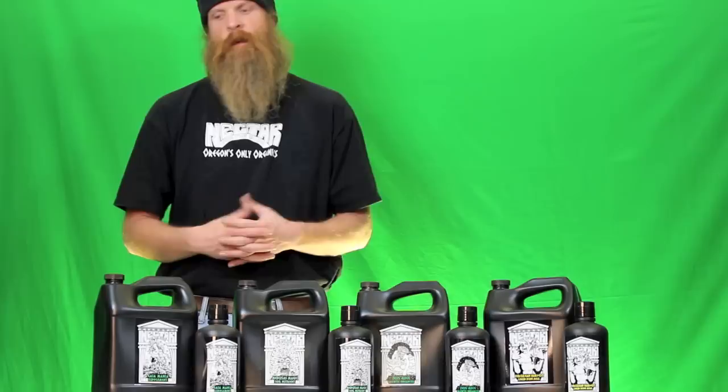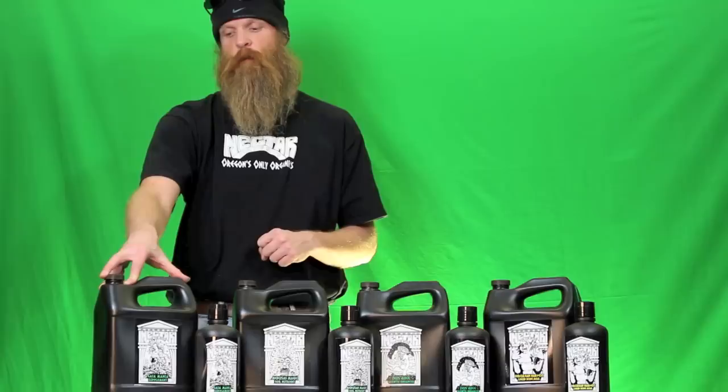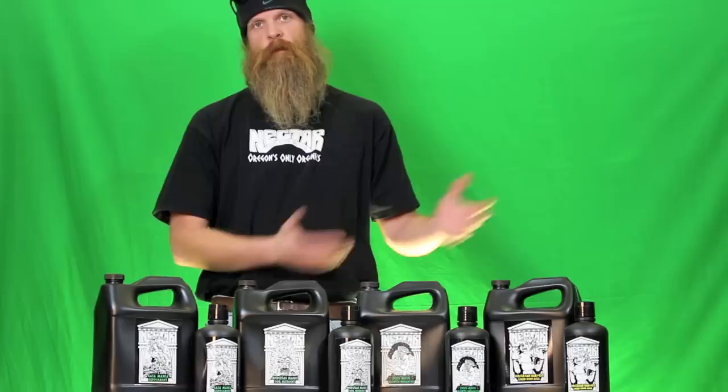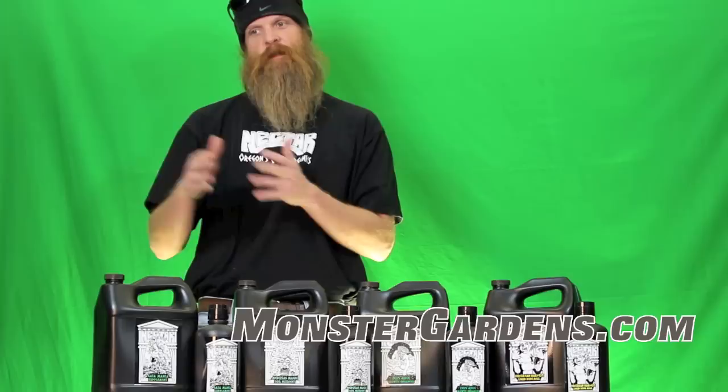The chemist who designed this, Frank Juan, made this as his standalone nutrient for people who just wanted to add a couple capfuls into a gallon. Great success from just that, but from that we've evolved into fine-tuning each and every one of the different aspects of a plant's growth and then created something just for that process.